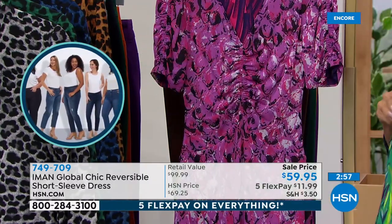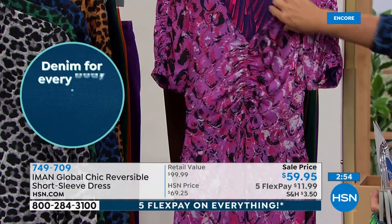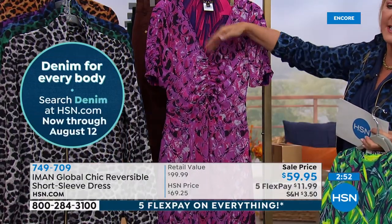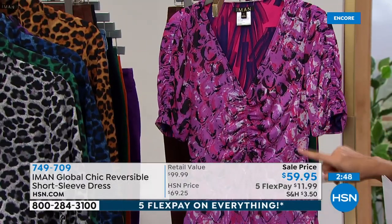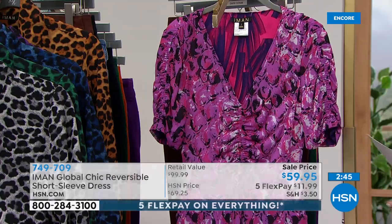And then finally, this is Violet Multi. And look at all those great pinks. But then look at the reverse. It almost looks like it's pink. Painterly, right? How cool is that? So you literally get two dresses built in one. And we have five flex on it.